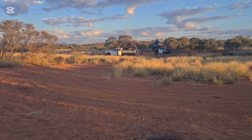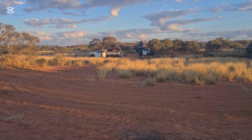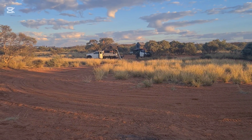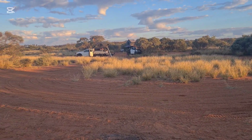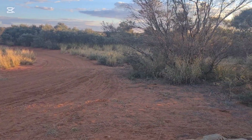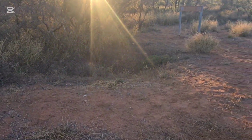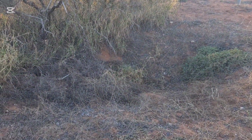All right, good morning from well 43 on the Canning Stock Route. I think this is day 7 now. We got here really late last night, I think it was about 5:30 when we pulled into site. Long day, but we found a nice spot at well 43. It's got a pretty good base and a good camping area. This is sort of the ruins of well 43. As you can see, all it is nowadays is another depression in the ground.